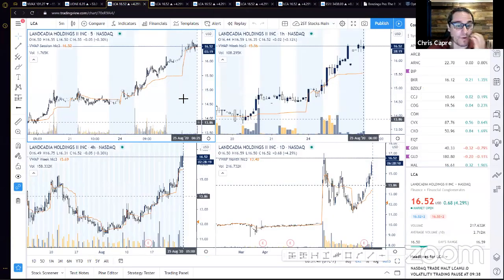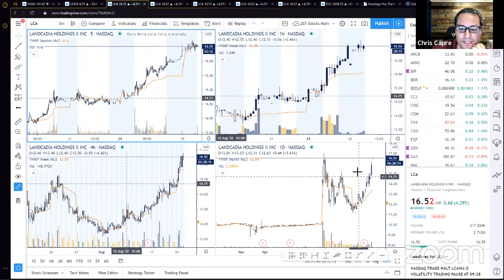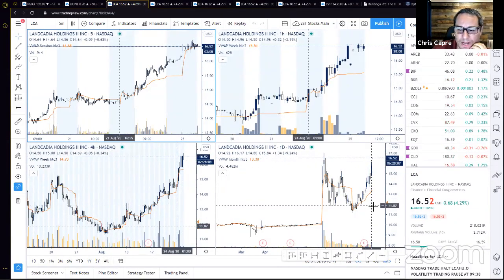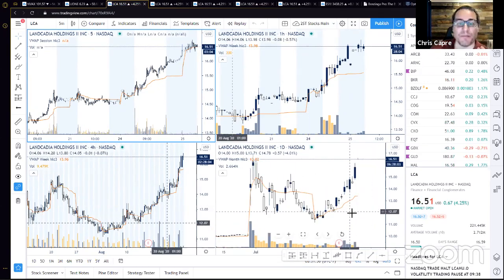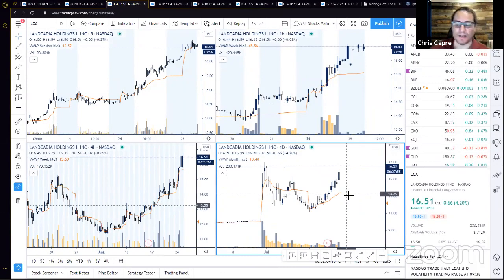I'm long LCA way back at like mid 14s or early 14s. I think with LCA there probably should be some profit taking right around 17, but the base is clearly in. I think if it gets back to 12, in my opinion, you should be a buyer of it. I will add on to my position. I'm bullish on Lancadia Holdings. Lancadia Holdings is the company.